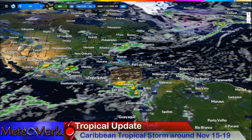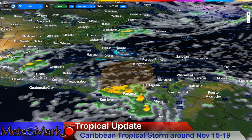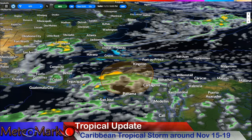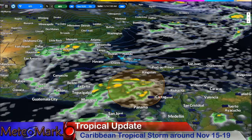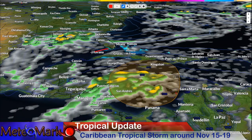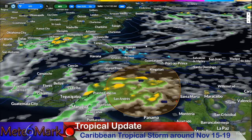All right, so for the GFS here, this is how it's going to start out. You can see it here in the southwestern part of the Caribbean. And as we continue to go out here in time, as we head on through the 13th, Monday, into the 14th, this gets a lot better organized across the southwestern Caribbean. Essentially, here is Cuba, here's Jamaica, the Cayman Islands, and Central America here. So watch how this unfolds.